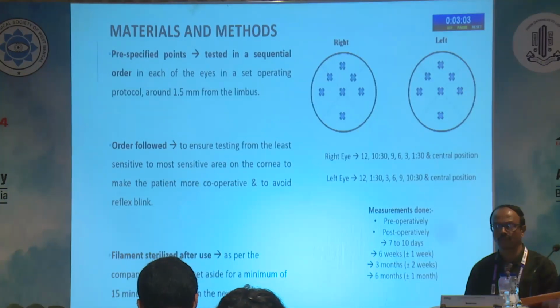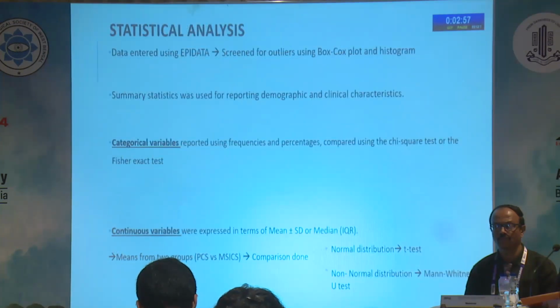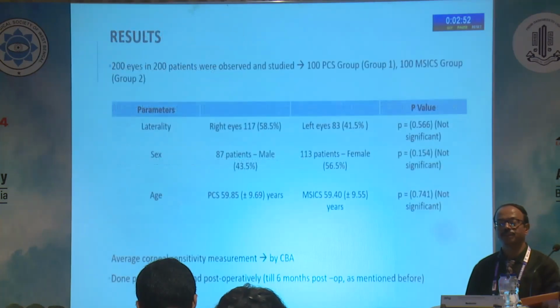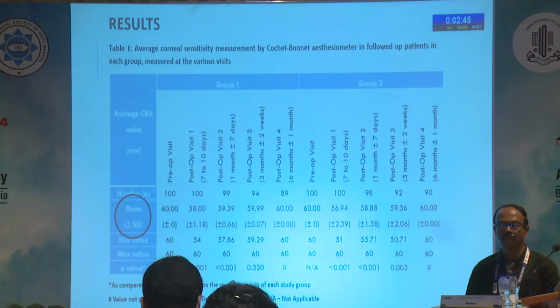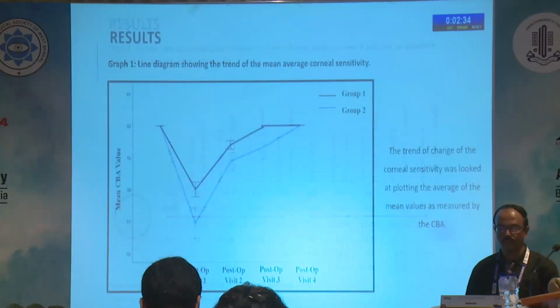Measurements were done both preoperatively and postoperatively for 4 visits. Data was entered using Epidata and analyzed using SPSS 25. A p-value less than 0.05 was taken as significant. 200 eyes in 200 patients were observed. Laterality, sex, and age did not show any statistical difference. The mean corneal sensitivity reduction was seen in postoperative visit 1, which gradually increased and recovered by the postoperative 4th visit. This shows a similar finding, with the phaco group achieving recovery faster than the SICS group.